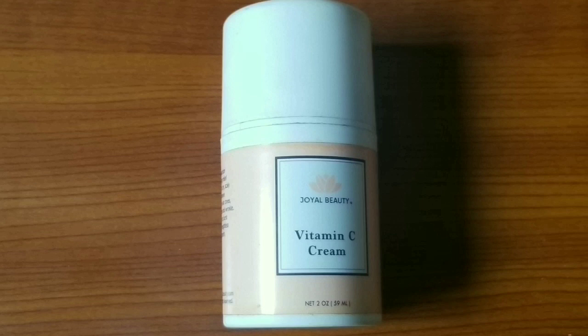So this is the cream you need to get. If you have discoloration on your body, you need to have an even toned skin, then you need to get this Joyal Beauty Vitamin C cream, because this is what it does for your body. It refreshes your skin. It takes away the fine lines. It takes away the wrinkles in your body, because vitamin C is known for producing collagen. And collagen will help your skin not to age. It will help your skin to look young. And that is what this vitamin C cream from Joyal Beauty is going to do for you.